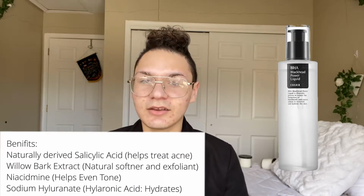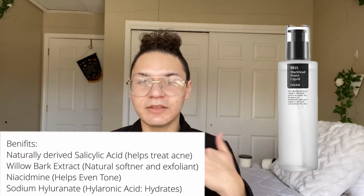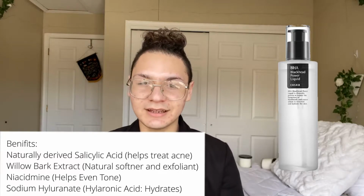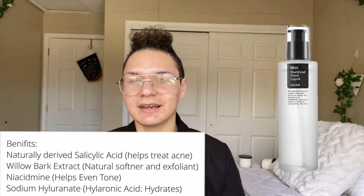Now, don't get it twisted. They have a Whitehead Power Liquid and a BHA Blackhead Power Liquid. However, there is no difference in one treating whiteheads over blackheads. It's literally just the chemicals inside. The Blackhead Power Liquid, BHA, is made with willow bark extract as well as salicylic acid, which is going to help break down any pimples that you have and get inside of the pimple and break up that debris and remove it from the skin very gently, exfoliating the face, but more aggressively getting rid of the acne on the face.